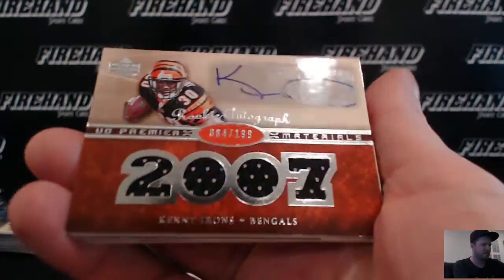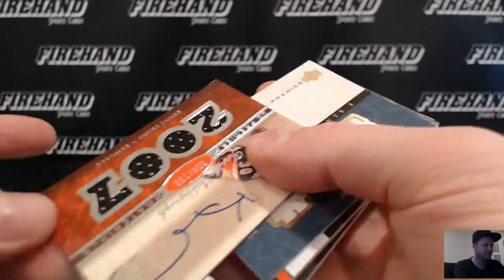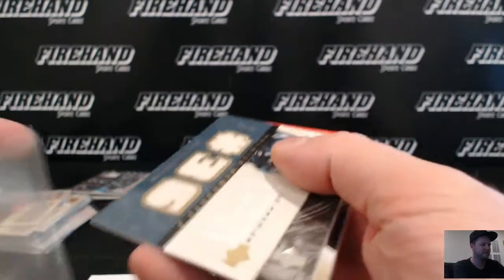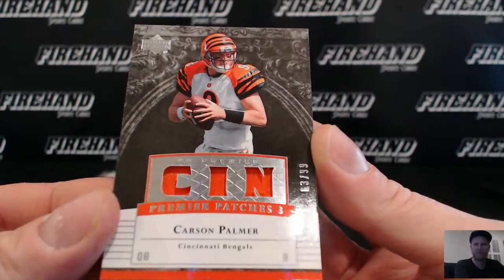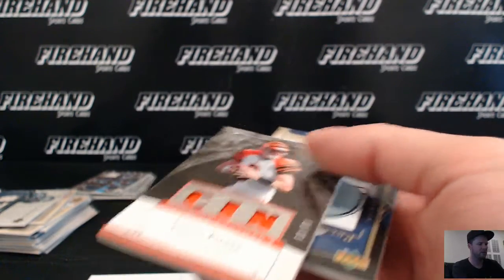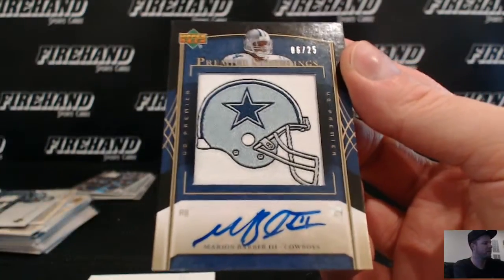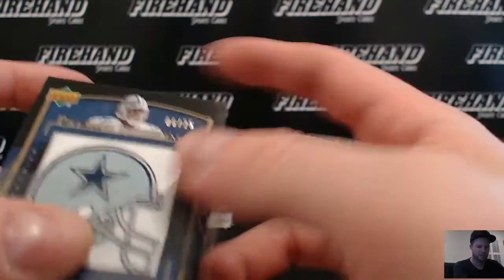Kenny Irons for the Bengals, 199, quad jersey auto. SC Dixon. Triple jersey, Brian Westbrook, 17 of 75, the Eagles. Lloyd T. Go Trojans. Triple patch, all one color. Carson Palmer, 63 of 99. SC Dixon again, Bengals. Uh-oh, who is it? Marion Barber III? Marion Barber III, 6 of 25. Premier Stitchings autograph. Cowboys. Eddie Dirks, man.